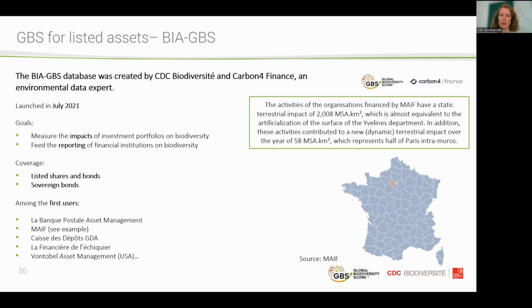So for example, Maïf, which is a French insurance company, has a static terrestrial impact of 2000 MSA square kilometers. We have translated this into a surface equivalent, and it corresponds to, for example, the artificialization of the Yvelines department, one department of France, which you can see in orange here.